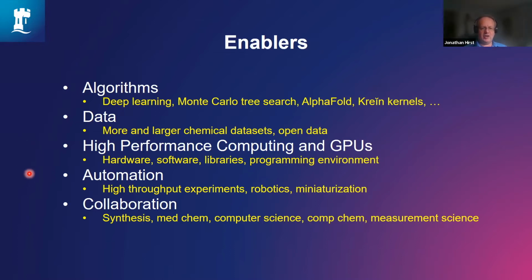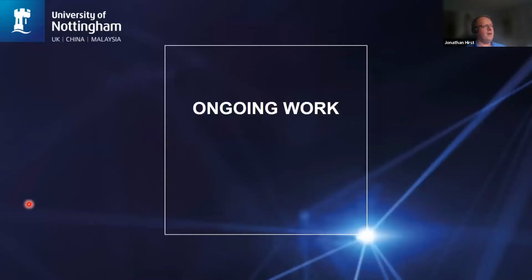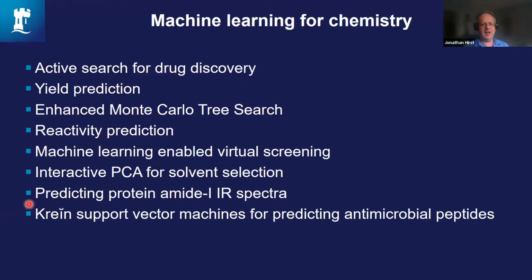Equally, technology and miniaturization is having a very significant impact in high throughput experimentation and the coupling directly of algorithms to experimental setups. Finally, collaboration is ever more easy, and I think different constituencies are talking to each other much more frequently as we see a convergence on some of these big challenges. So I'm going to tell you about some of our ongoing work. In the area of machine learning, there's a variety of things we've been looking at. Not going to go through the whole list here right now.